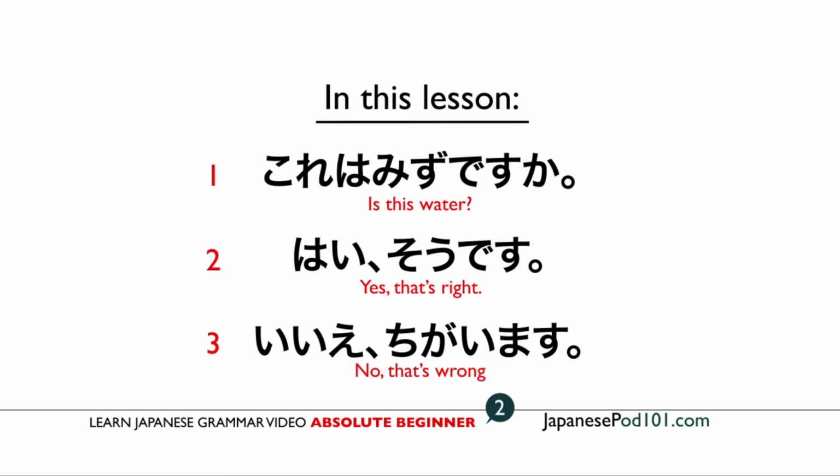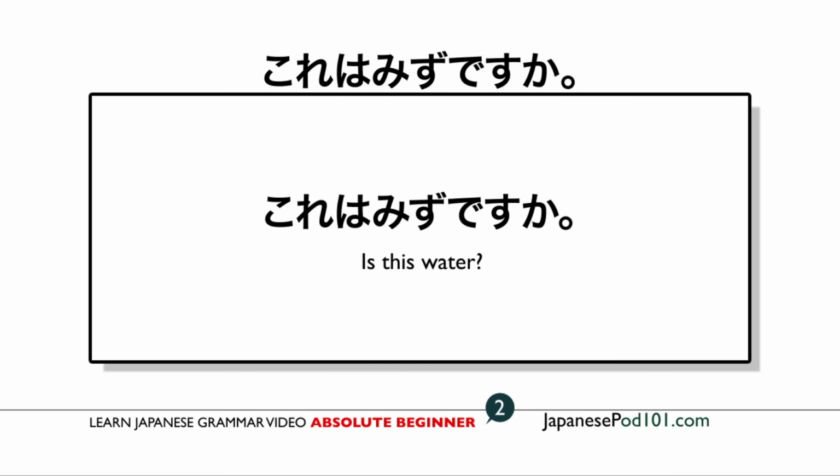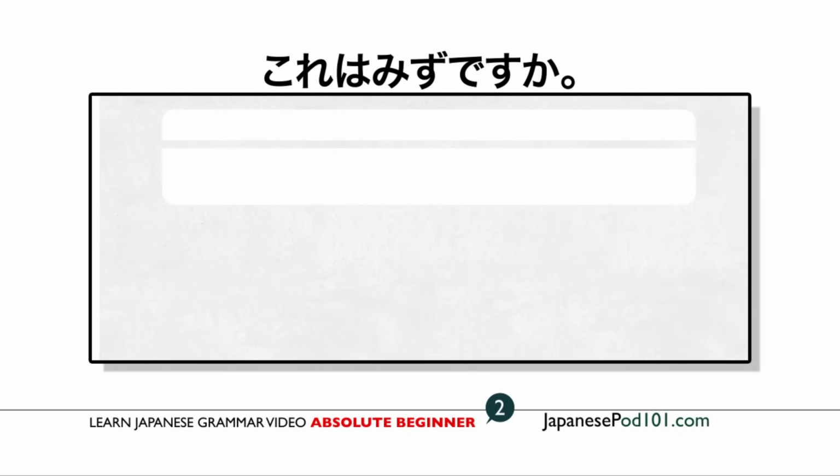Ready? Let's get started. これは水ですか? In this lesson, you'll learn how to make a question. Which is very easy. Yes, you'll be surprised. You learned how to make an A is B sentence. A は B です。 That's right.